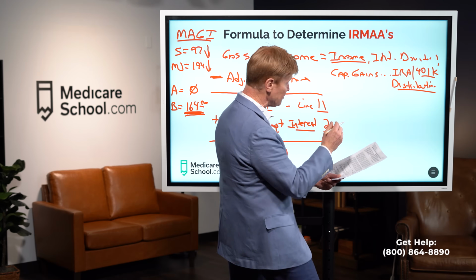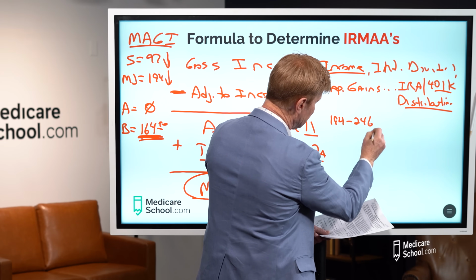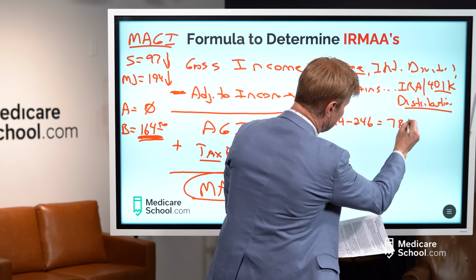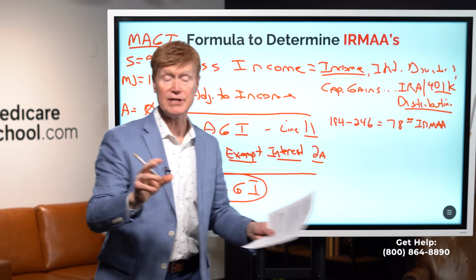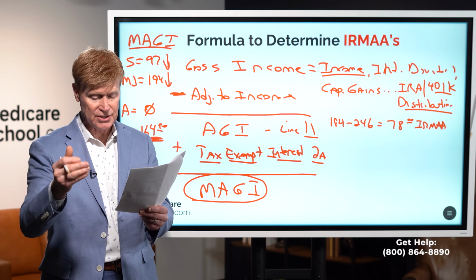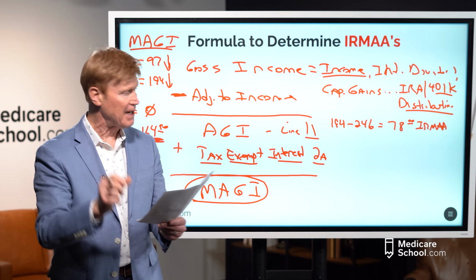Let me write those down for you. So we know from 194 to 246, we have an IRMAA of right at $78. That's a $78 IRMAA. Now, I totaled the two together, so part of that 78 is the Part B IRMAA, which in this example is $65.90, and then $12.20 is the Part D IRMAA. So that's a total of right at $78. I've combined the two together.